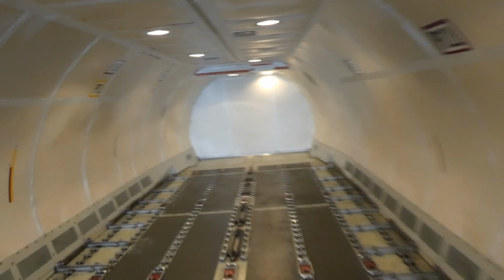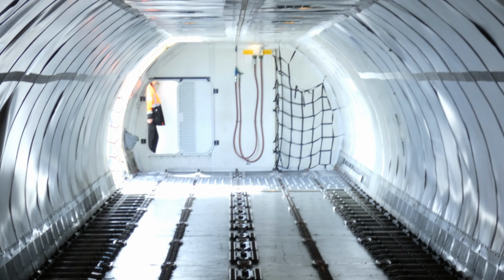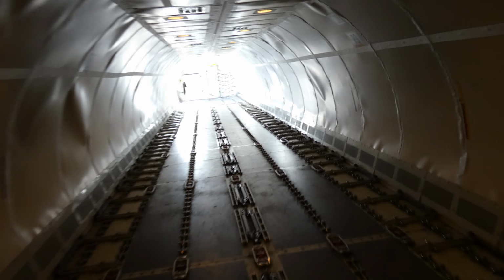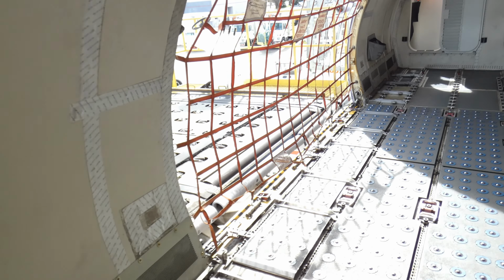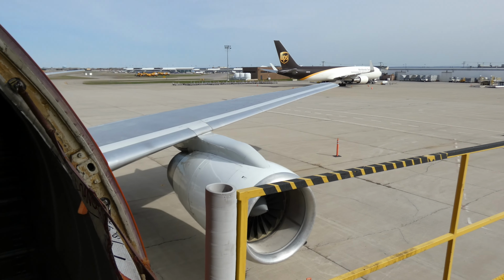So I just got word that the other plane is under maintenance, so it's closed. So it's only this plane for today. So really it's a tour of one FedEx plane. We'll go do a walk around now.